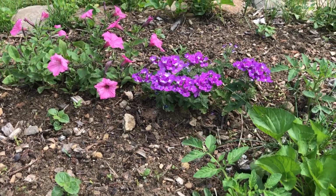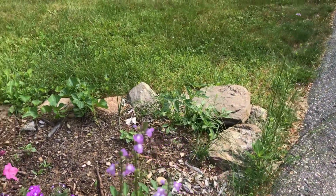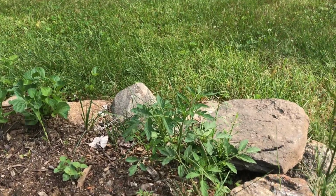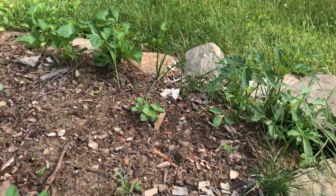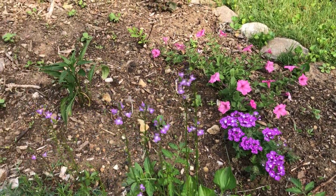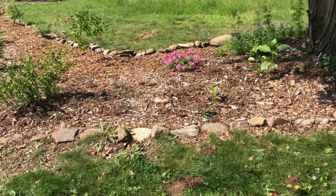This is a coneflower. And then I have a Supertunia and another Superbina. And then there are some random tomato seedlings that self-seeded themselves up here. So that was weird, but I'm just going to let them grow. We'll see what happens. I'll just probably bring out a stake and single stake them.